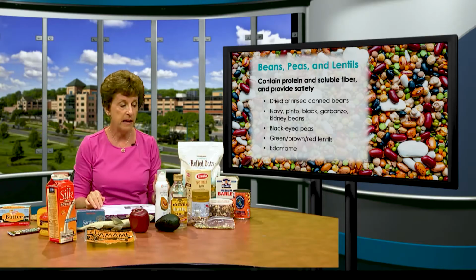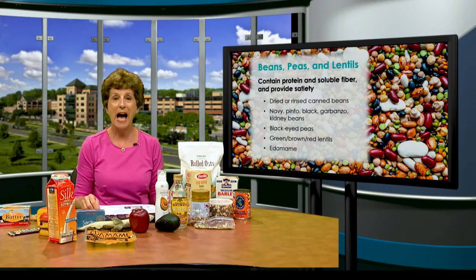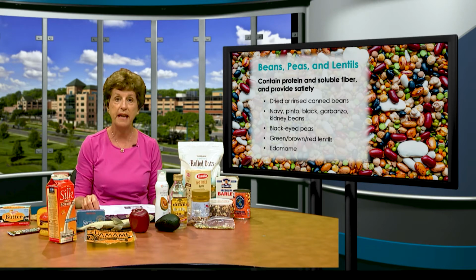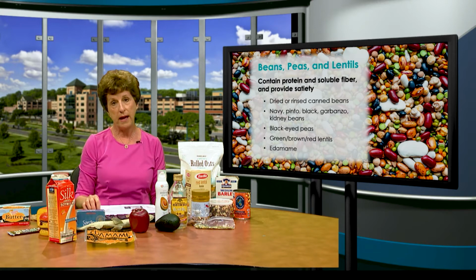So canned beans and or dried beans are high in protein, high in the water-soluble fiber, and also provide great satiety, satisfaction. So if you're working towards decreasing animal protein and increasing plant proteins, beans, peas, and lentils are a great way to do that. And they're very budget friendly.